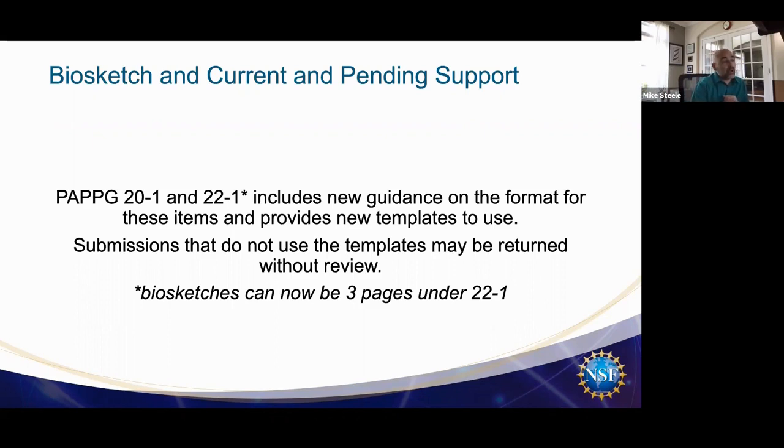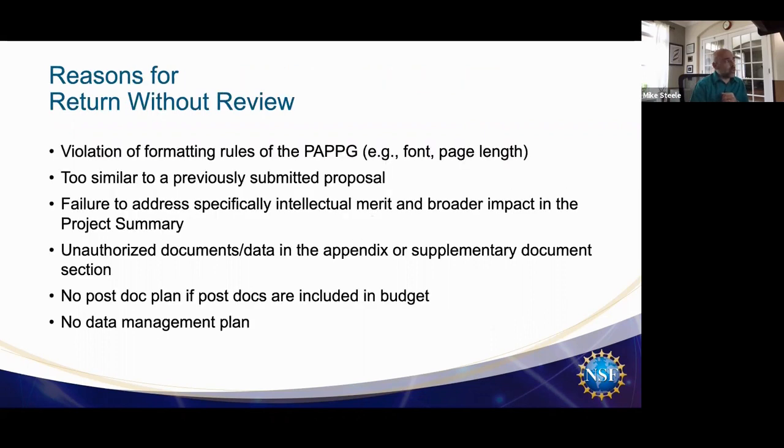So a couple more things, and then we're going to pause for some more questions. Reasons for return without review. I won't read the whole list here, but you're going to see some things in here. One question we've got is, how much of a change do you need?